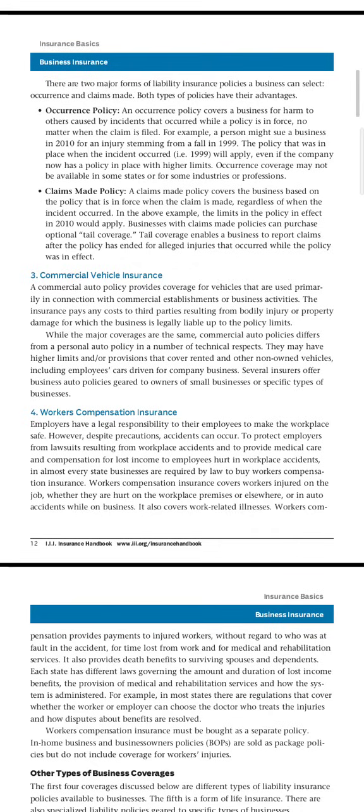The policy that was in place when the incident occurred would apply, even if the business now has a policy in place with higher limits. Occurrence coverage may not be available in some states or for some industries or professions.